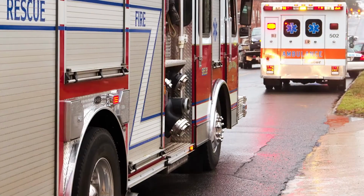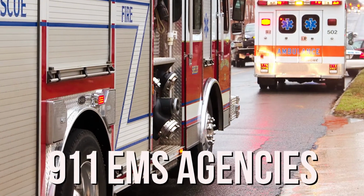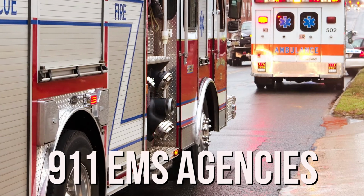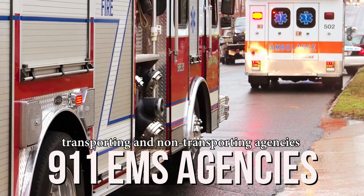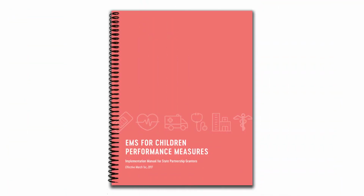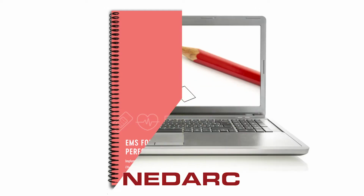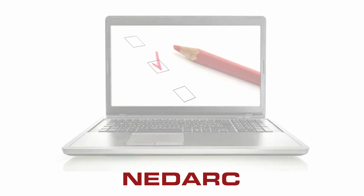This measure will require data collection from all or a random sample of the 911 responding EMS agencies in your state or territory, both transporting and non-transporting agencies. The detail on the required data collection can be found in the new EMS for Children Performance Measures Manual. NEDARC will work closely with you throughout the data collection process.